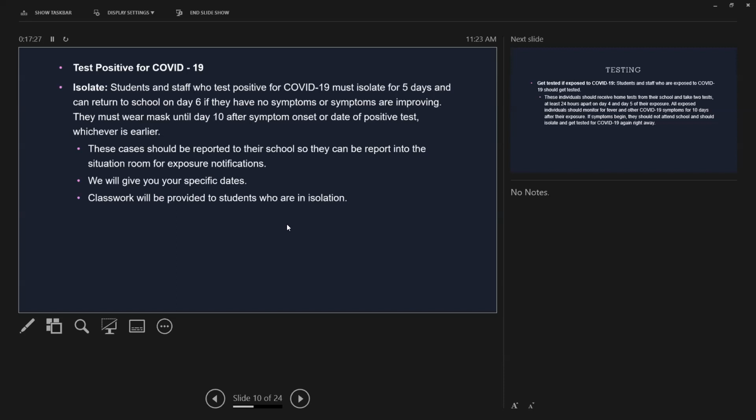These cases should be reported to the school so that they can report them to the situation room for exposure notifications. So the school is still responsible for reporting COVID-19 cases to the situation room. So I ask that if your child tests positive, please report that to the school. You would either call and ask for myself or Ms. Lamarca.